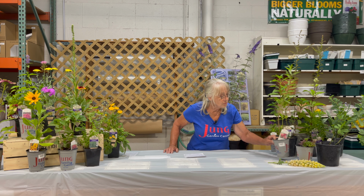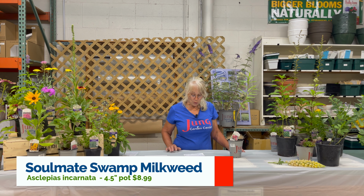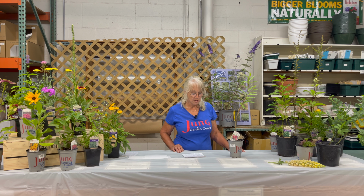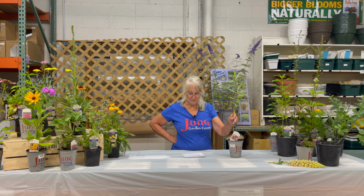The plant I want to show you now is called Asclepias incarnata, or the Soulmate swamp milkweed. It attracts and nourishes hummingbirds, moths, butterflies, and bees in the mid to late summer. I have this plant in my garden, and last summer I actually had a hummingbird moth come to visit it, and that was quite a spectacular little moth to observe.